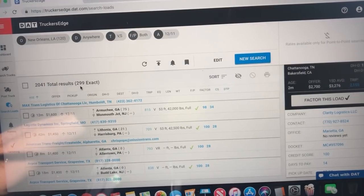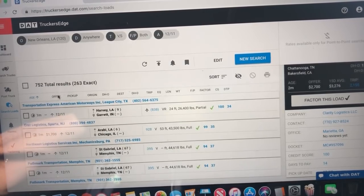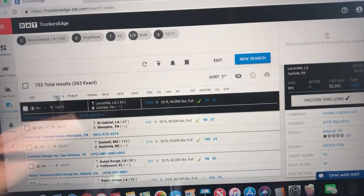New Orleans got 299 exact loads. Let's check on the offer block, see if anybody's got any good high dollar freight they're trying to move.